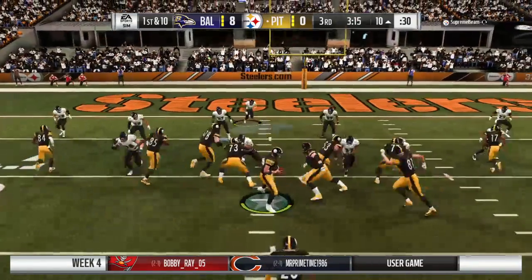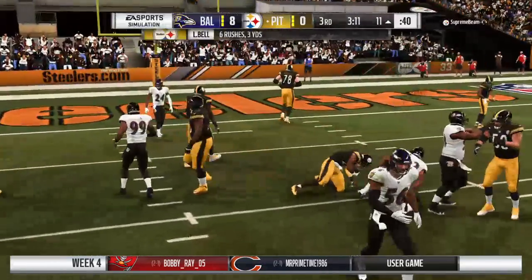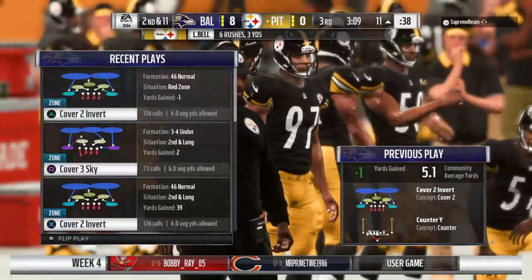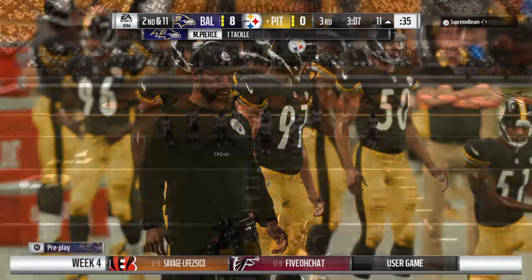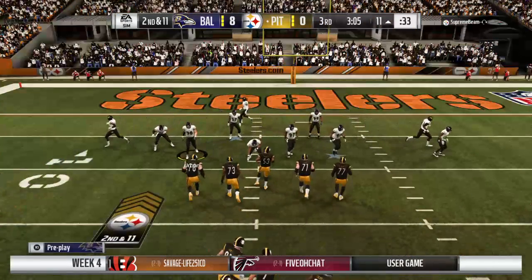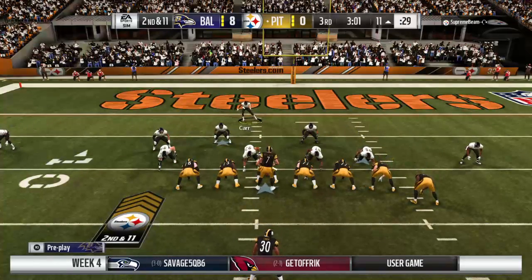Now it's 1st and goal. After the penalty, it's Bell. And it's been like this all night long. Nowhere to run as they stop him behind the line. That's going to go as a loss of a yard, and it'll be 2nd down. So they get pushed back to the 11, and here's 2nd and goal.